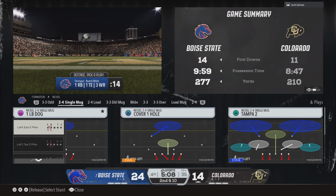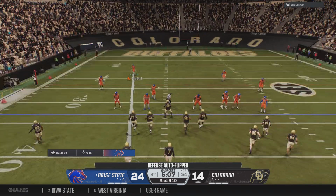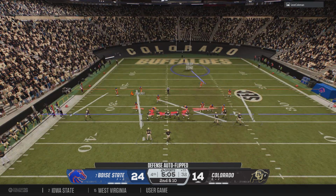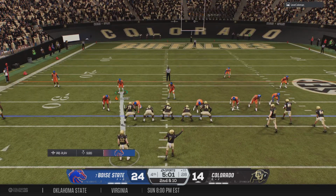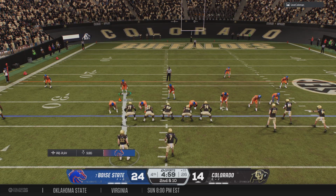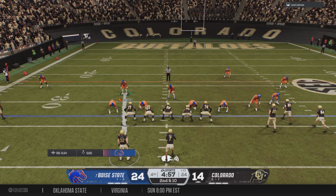Really good job by the defense seeing it and going and getting it. Nice job understanding the touch pass. It could happen. Those guys go in motion, man. I've got to understand, safety's got to see that, start flying down, getting ready to play that. Nice job by the defense being ready for that play.